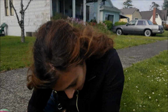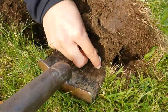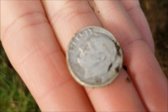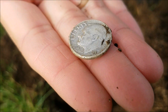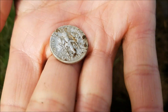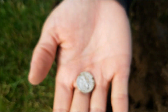Alright, little Rosie here. And I got a high tone. Sure enough, well, my hole is a little sloppy, but that's got a silver Rosie. 51. Nice. Are we really sure it's not 29? Let's check the mint. So little Rosie. It's a little D. Sweetness. All right. I'm excited. Let's do a silver fist bump. Yeah.